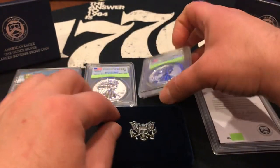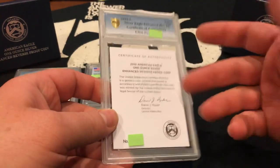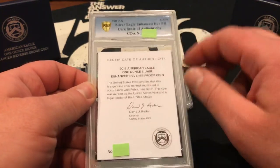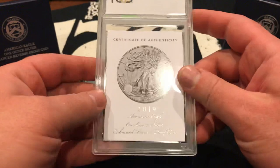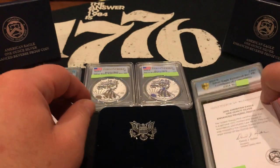If I had to make one critique on the PCGS grading, you got the hard plastic, which I like, what I liked about the PCGS doing the certificate. The back is plain. The reverse, they could have done something on this reverse here. They could have. But this is what it is.